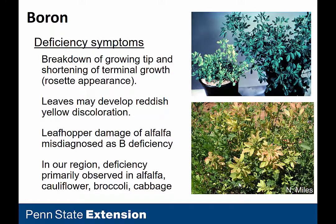Really easy to see in alfalfa, we end up with this breakdown of that growing tip, so shortening of the internodes. You end up with what they call this rosetting. It looks like that the whole stem has just been squished on top of itself, so you've got all those leaves branching out from one point. We often see this reddish color developing around the edges. It can fool you, and this has gotten me a bunch of times. It does look a lot like leaf hopper damage, or leaf hopper damage looks a lot like boron deficiency, however you want to look at it.